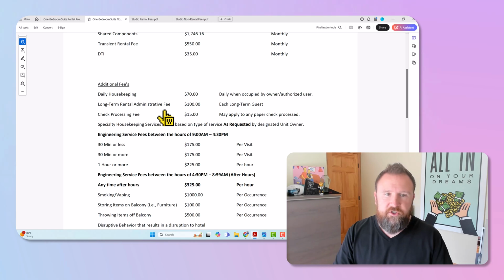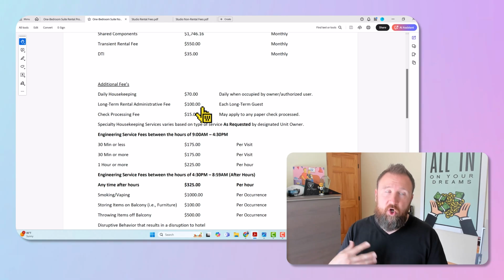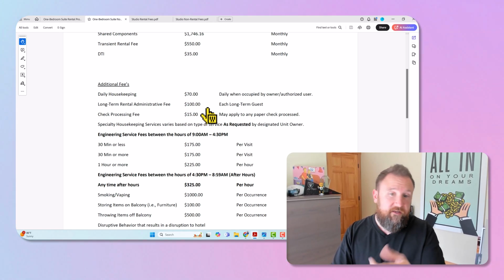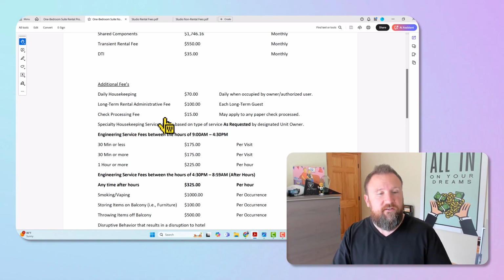Long-term rental administration fee. If you're there long-term, if it's a long-term rental, it's $100 a month for that. Actually, it says each long-term guest. So a long-term guest would be 30 days or longer. I don't know if this is a monthly fee. It doesn't say it's monthly. It could just be a $100 fee for having someone there long-term. That's what I'm reading here. I don't want to assume something, so I want to backtrack on what I just mentioned. Check processing fee. If you are writing checks, it's a $15 processing fee for this.